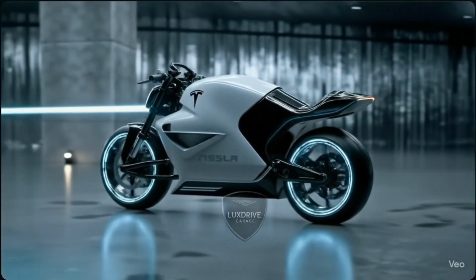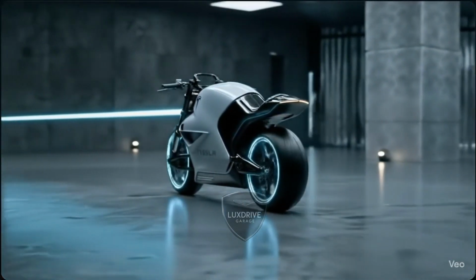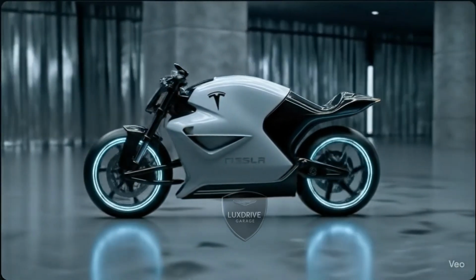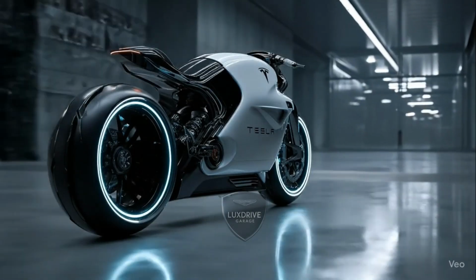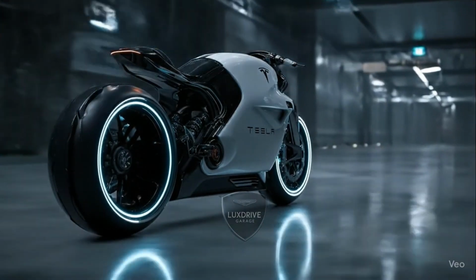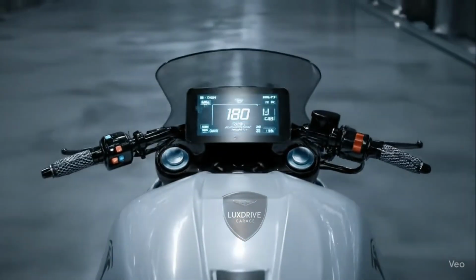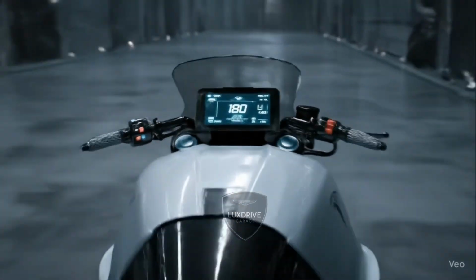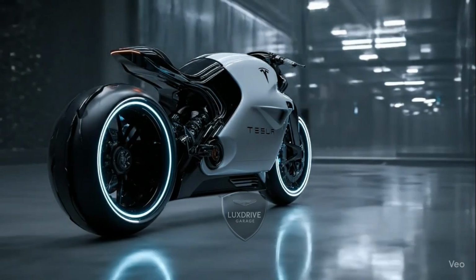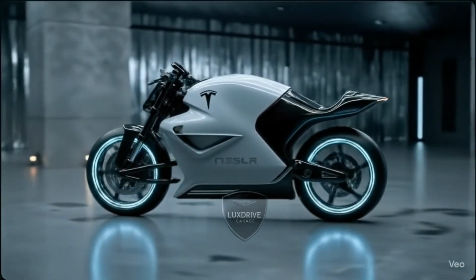Tesla has embedded the bike into its digital ecosystem, meaning your Tesla app seamlessly pairs with the machine. Unlock it with your phone, set climate and seat preferences remotely, even preload navigation before you arrive. The infotainment is unlike anything on two wheels. High-fidelity speakers hidden within the frame provide a personal surround sound system for the rider. Augmented reality integration in the optional Tesla Smart Visor projects navigation arrows and blind spot alerts directly into the rider's field of view.